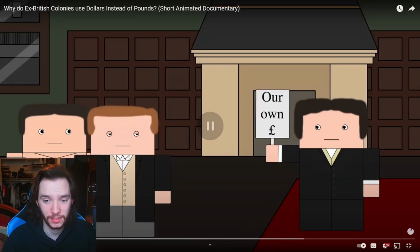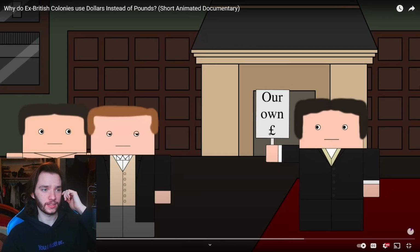Canada dropped the British pound in 1841 and replaced it with its own. Damn, I didn't think they dropped it that soon. I would have guessed maybe latest after World War II, earliest like turn of the century maybe.